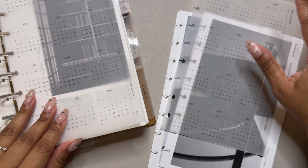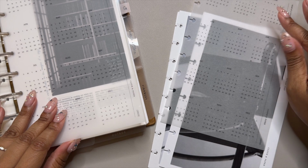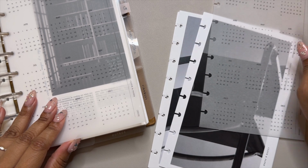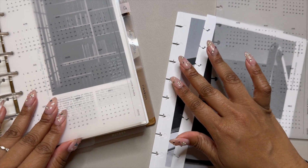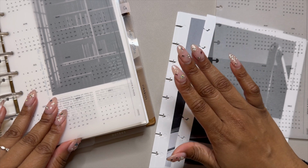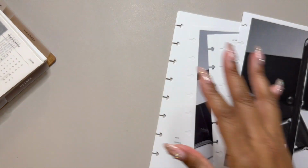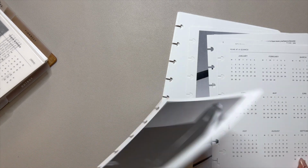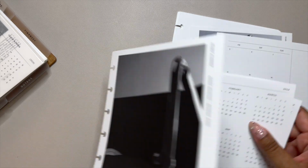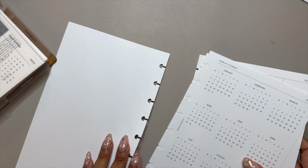So what we're gonna be adding into the planner is really just 3 things. That's the only thing that's changing. We're adding the year at a glance on vellum. Then we're adding the monthly inserts that will go in the finance section, and then the upcoming weekly inserts for January. So let's get started. So actually, before we add some of these inserts into the planner, I wanted to do a few things. These are the monthly layout right here that I use for the finance section.